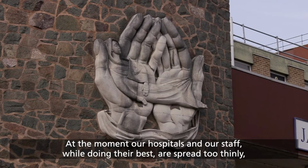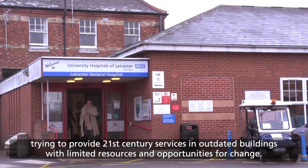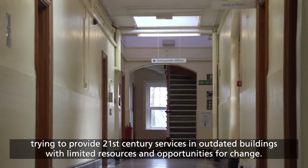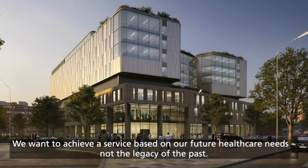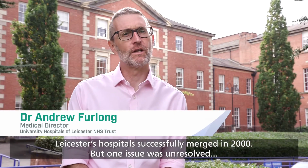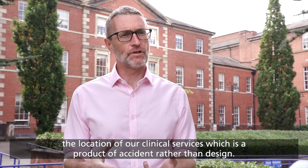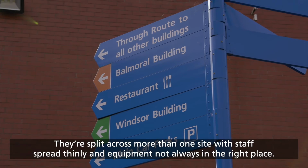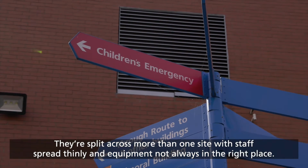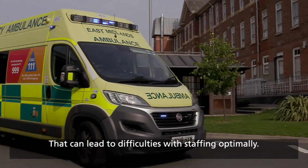At the moment, our hospitals and our staff, while doing their best, are spread too thinly, trying to provide 21st century services in outdated buildings with limited resources and opportunities for change. We want to achieve a service based on our future healthcare needs, not the legacy of the past. Leicester's hospitals merged in 2000, and whilst that merger was very successful, it left one issue unresolved. And that was that many of our clinical services, the location of those clinical services is more a product of accident than design. They're split across more than one site. Our staff are spread thinly and our equipment isn't always in the right place. And that can lead to difficulties with staffing our services in the way that we would want to do optimally.